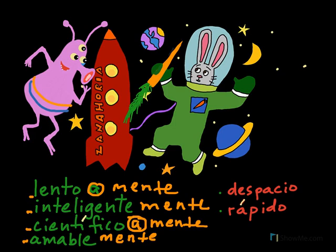Then finally, a word of caution. I wanted to make sure that you see that científico has here the accent mark. You see that? If the adjective has the accent mark, and even if you add mente to it, it still will keep the accent mark. Okay? You have the same thing here with rápido. It has the accent mark, and even if you add mente to it, rápidamente, as you have seen before, it will keep the accent mark.